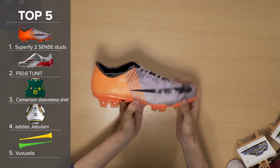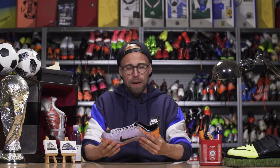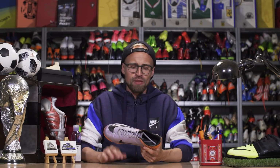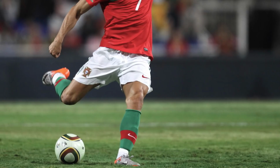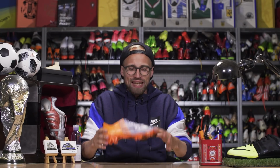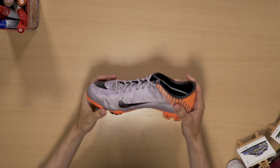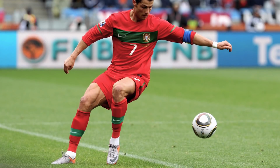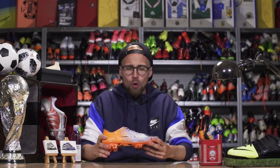But number one for me is the Nike Mercurial Superfly 2, which was also released in 2010 for the World Cup in South Africa. Would I call this the Vuvuzela of boots? Perhaps not quite, it's not quite as annoying, but to be honest, it wasn't a very good football boot either. The upper was really stiff. It had a pretty high toe box, as you can see, and then of course it also weighed 236 grams, which back then even was pretty unheard of for a Mercurial boot.